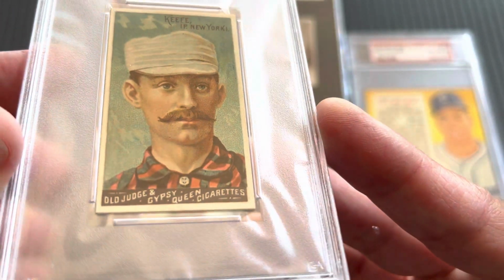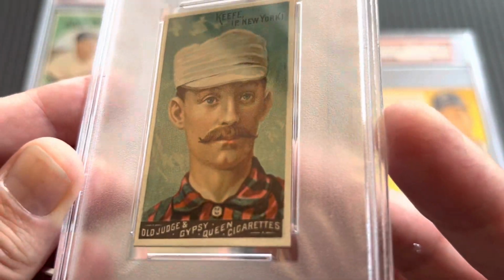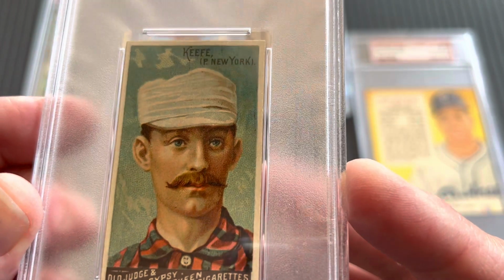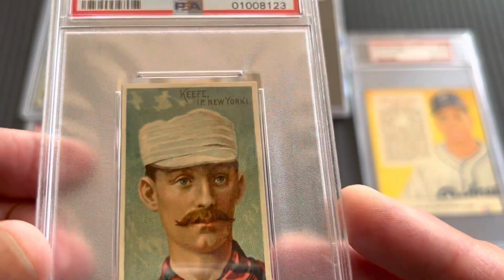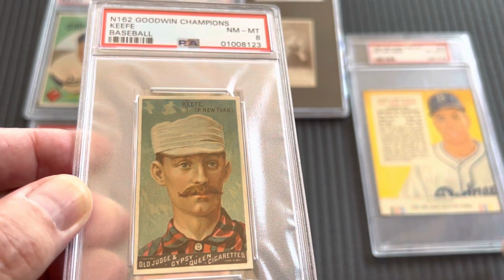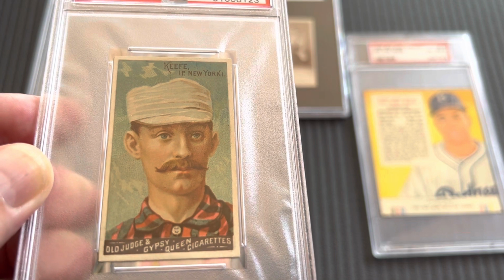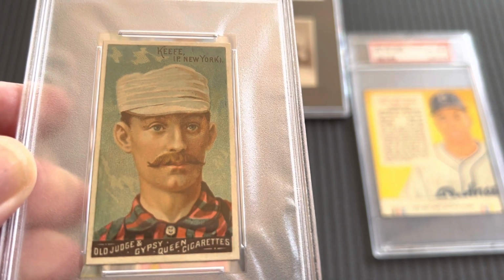It's nicely centered. Look at the corners on that thing. I mean, it's just a rare card from 1888. Super sharp. It is one of my favorite cards. I was asked, what is one of your favorite cards? And this was one of them. I just love the picture, the mustache.